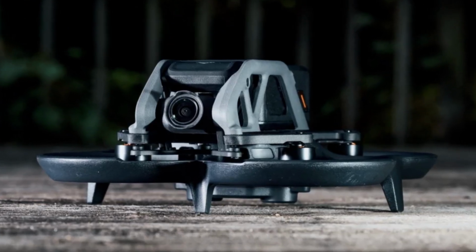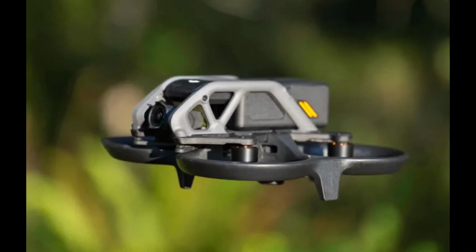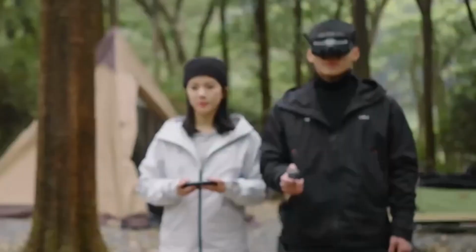Eco-friendly innovations. The Avata 3 incorporates sustainable materials and energy-efficient components, minimizing its environmental impact. This eco-conscious design reflects modern sustainability standards, making it a more forward-thinking choice compared to the Avata 2.